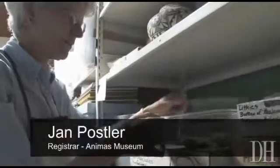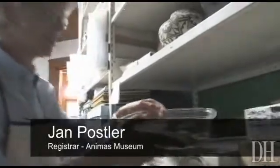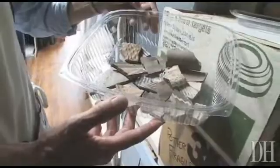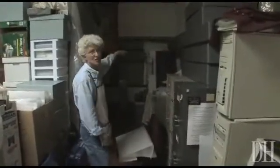This is how not to store your collections. Salad trays, especially if they've been used. We hope this was never used. These were filled and they went all the way almost to the ceiling on top of that flat file cabinet.